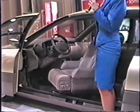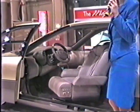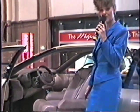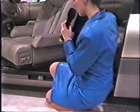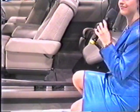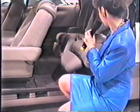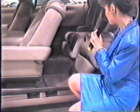When the front door opens, the front seat pivots 60 degrees. The rear seats are fully reclining and they have legrests, just like a first-class airline. And when you select the reclining position, the legrests will stretch out, and the backrest is already reclining. I'll bring it back to its upright position to show you that this car will go from a vehicle that has maximum luggage space to a vehicle that has maximum occupant space.